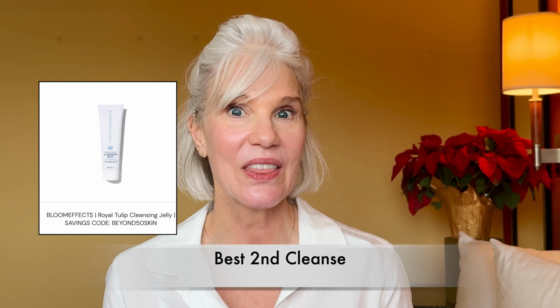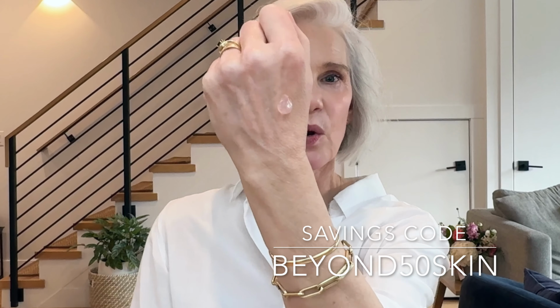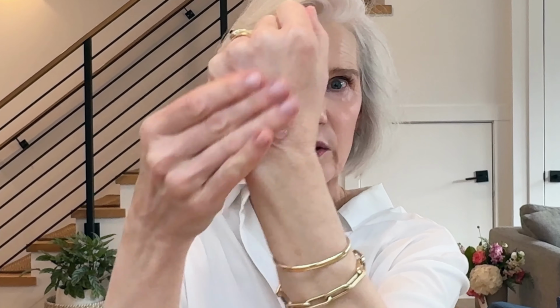Second cleanse was a late find in 2023, Bloom Effects Jelly Oil Cleanser. It's a very unusual texture. It's basically like an oil jelly that just melts away your makeup. Rinses beautifully clean, doesn't leave any residue, and melts the makeup. You can actually even use this for your second cleanse. I used to recommend the Ordinary Squalane Cleanser for someone who wanted a single cleanser for their first and double cleanse. This would be it.